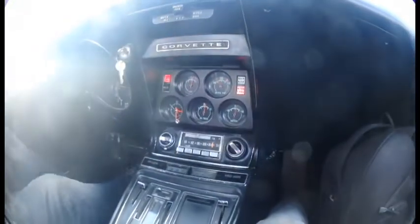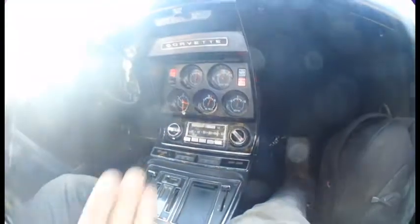Yeah, we're still coming up on temperature. Oil pressure is still above 35, and it just kind of moves around with the gas pedal and everything. We're going 38 or so. That was sitting around 2 grand.